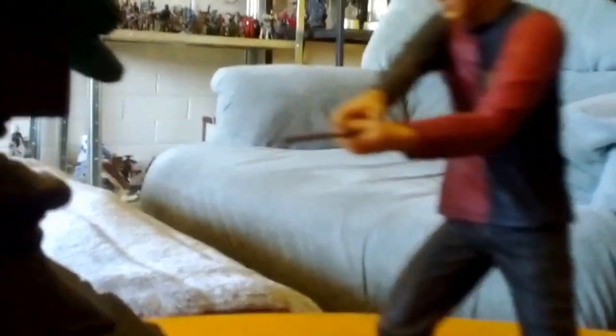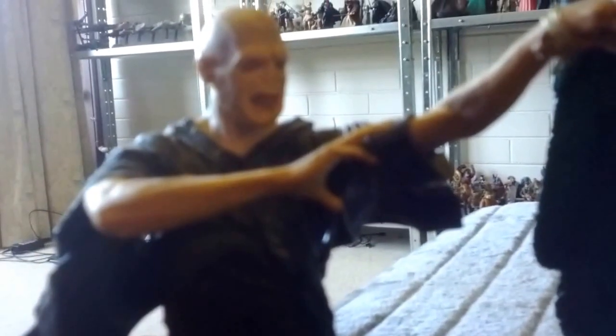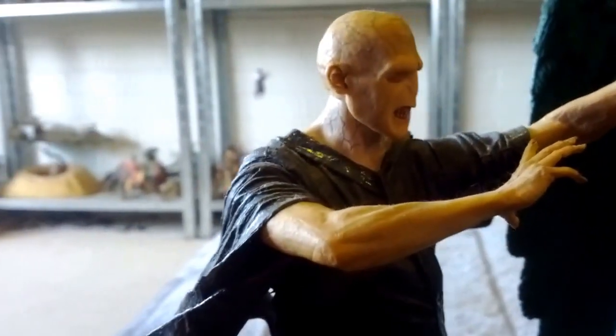It's quite a good likeness. The glasses made a bit of a muck-up. They got broken in the centre, but they actually sit in little slots in his face. And of course, the one that can't be named, Voldemort, or Tom Riddle, as he was once known. And I'm not getting a single thing in focus on him, but it looks pretty darn cool. There we go. Quite nice indeed.